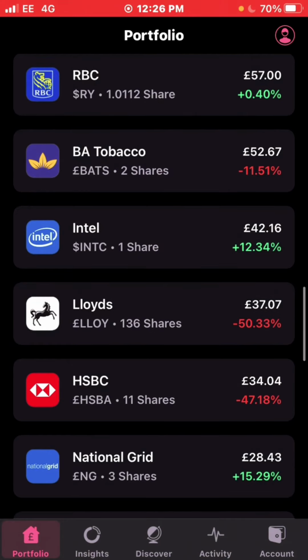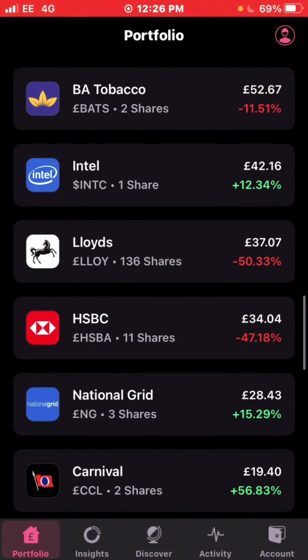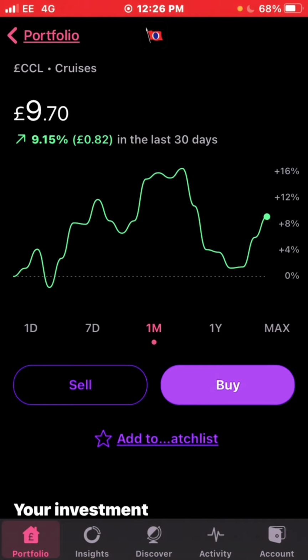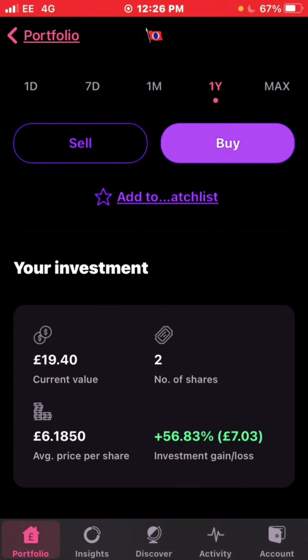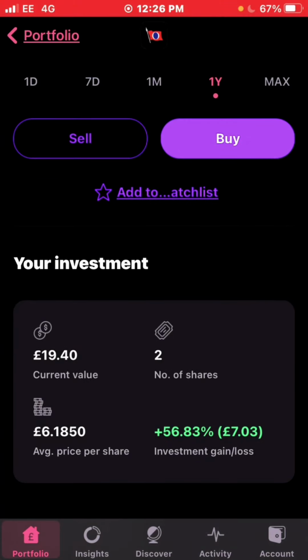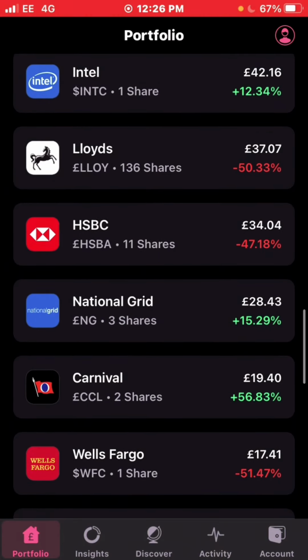Then we have National Grid, which is a utilities company. I'm up 15.5% with them. Again, they've done well this month, up 13.43%. Then we have Carnival. I bought Carnival really low, when they were around £6-7, so they're around £9 now. So I'm up 56% with them. Nice little gain.